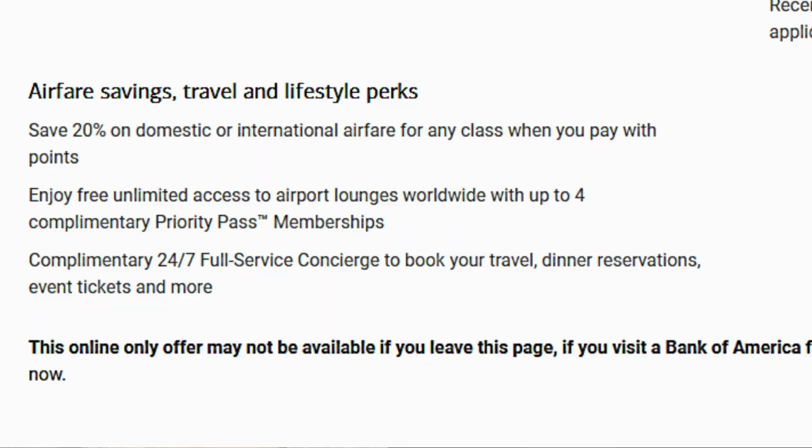So if you can max those out, that goes a long way toward that annual fee. Some people are probably going to be able to max those out better than others, especially if you travel often. You have a priority pass subscription, airport lounge access for up to 4 people, which is nice. When you use your points on this card to redeem toward travel, you actually get 20% off of the flights that you purchase. So that is a nice thing as well.